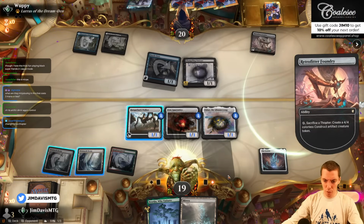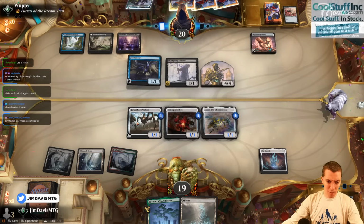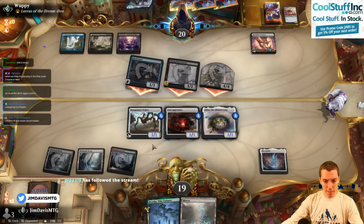So stack this, make a 4-4. Say go. We could chump with the Apprentice and modulate the counters over. The problem is that they have a way to kill this in response. It's pretty bad for us. I think we should take the beats.